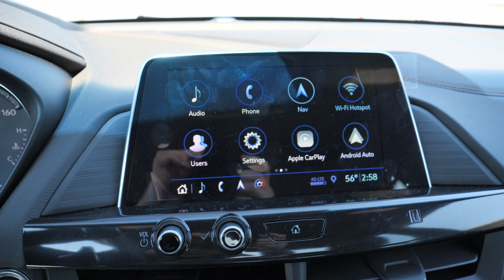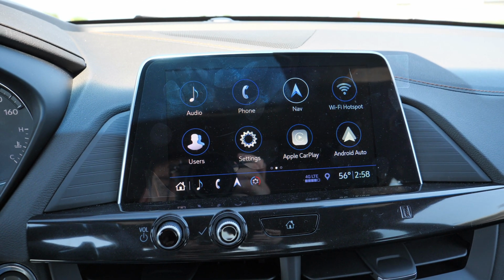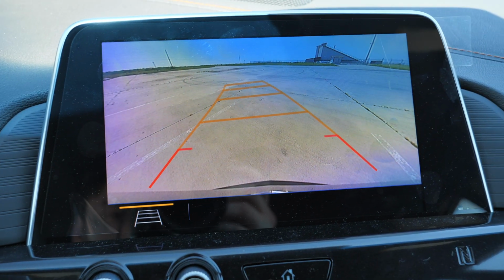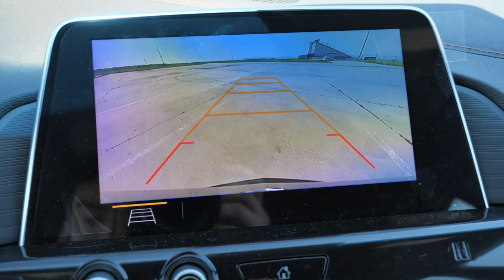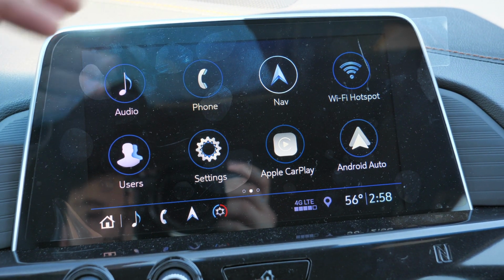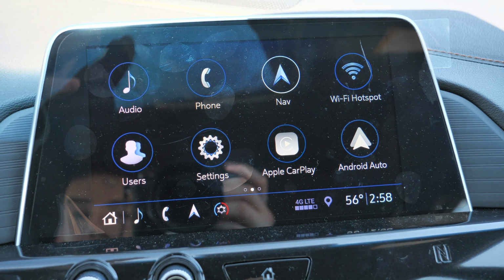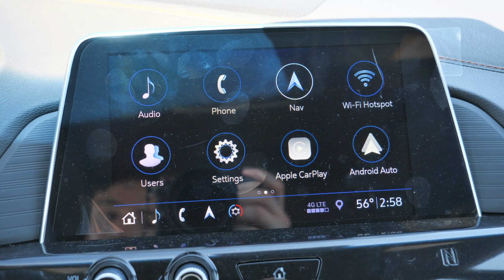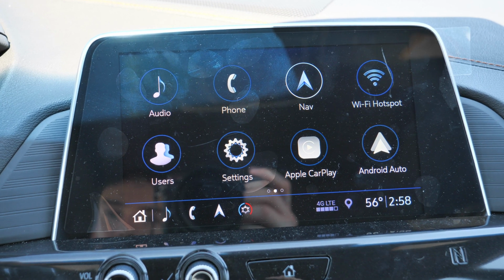One thing to note on this system right here, first of all, if we go ahead and put it in reverse, you've got the backup camera. It's just your basic camera. We don't have the surround view monitor on here like we do on that CT5, but we do have the Bose premium audio, which is the 14 speaker system. It is loud, it sounds nice. It's maybe not quite as full sounding as some luxury type audio systems, but it's still a very nice system.